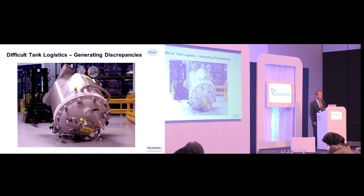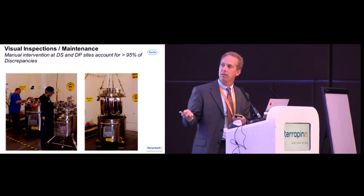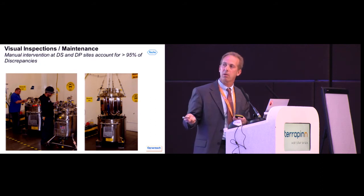Here's an example. It's obviously an extreme example, but here's a large tank, and you can see they're quite large and need forklifts to move them around. And so with our new system, we believe these types of examples should be eliminated. Here's an example of visual inspections that occur in these freeze tanks, and you can see they're large systems. They have to have pick points. The fins have very small clearance between the sides of the walls, and they can cause scratches when you lift them. And these are also in non-classified areas.